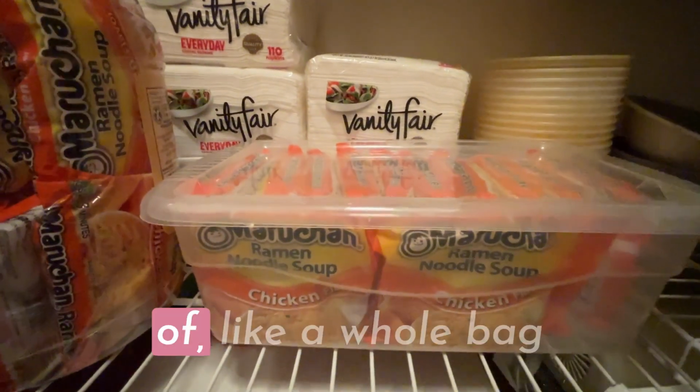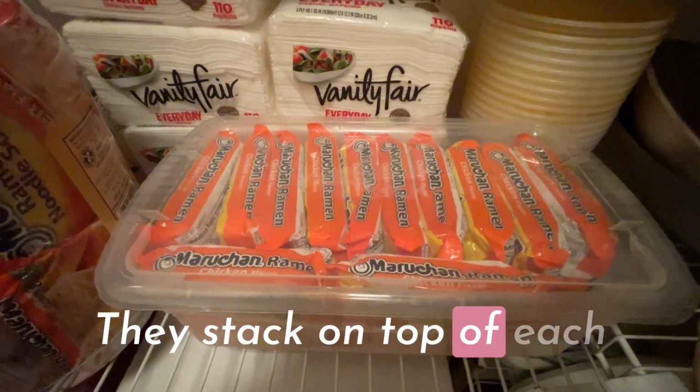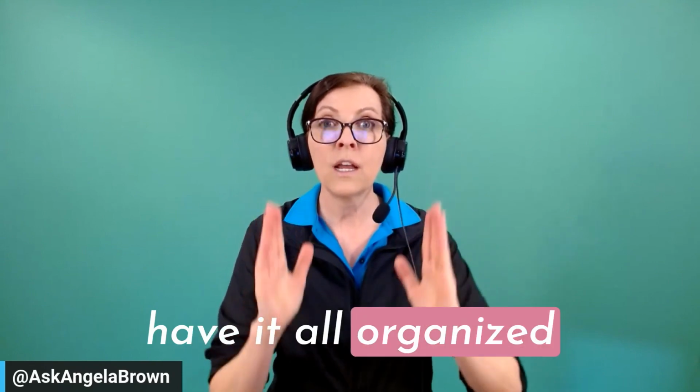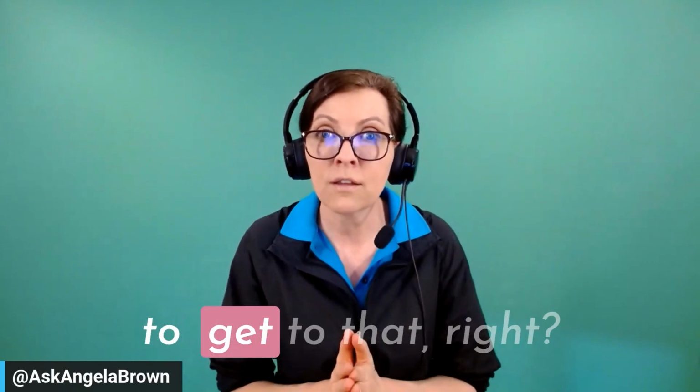You can store a whole bag of flour inside one of those with the lid on it. They stack on top of each other so that instead of having a whole bunch of stuff here you can't see, you can turn it all sideways and have it all organized so that you can see it. And then no rodents or anything are going to get to that, right?